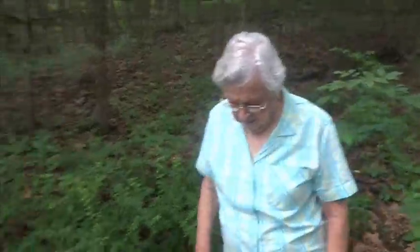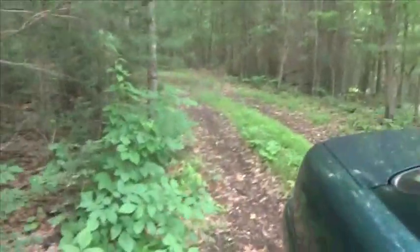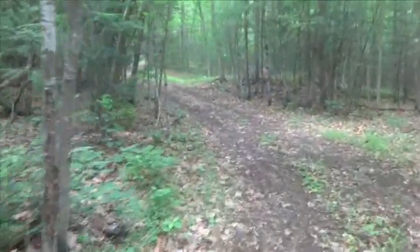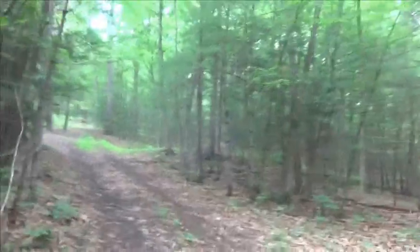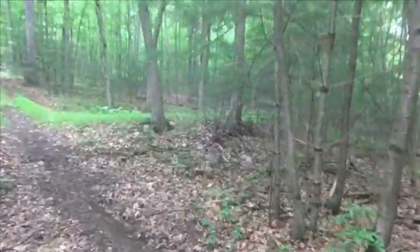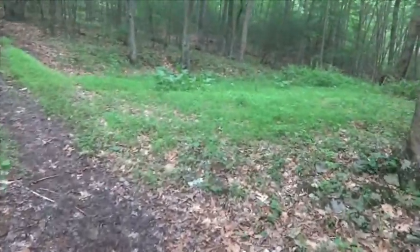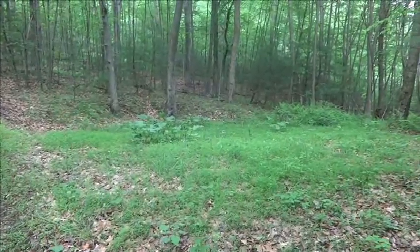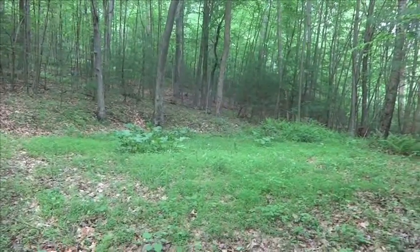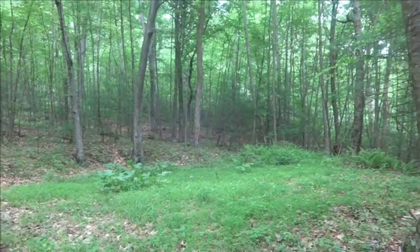In fact, I'll just go over there now and show the YouTube people where it was. We parked here at the end of the road. We don't know who this belongs to now, but right up around the road here is where the original cabin was. It was right up here on this little flat area, and this is where it once stood. If I'm not mistaken, it was burned down. So that's where that was.